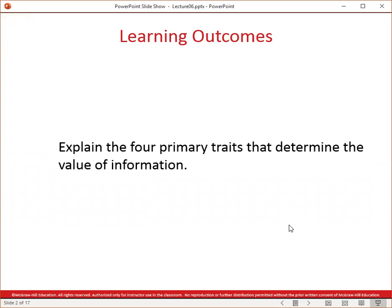So the first thing it covered was the 4 primary traits that determine the value of information. Information is data converted into a meaningful and useful context. Information can tell an organization how its current operations are performing and help it estimate and strategize about how future operations might perform. It is important to understand that different levels, formats, and granularities of information, along with the 4 primary traits that help determine the value of information, will determine if it's going to be beneficial to the organization.